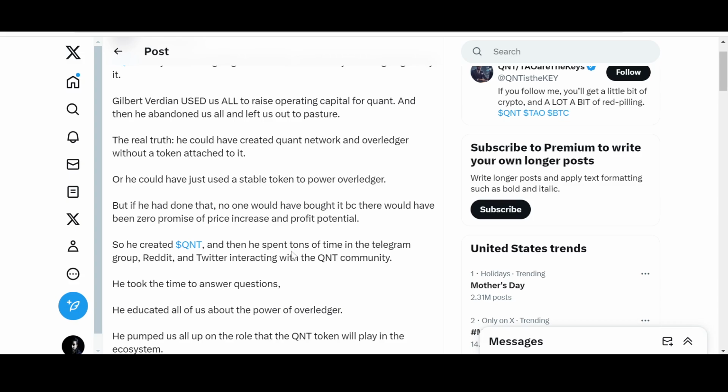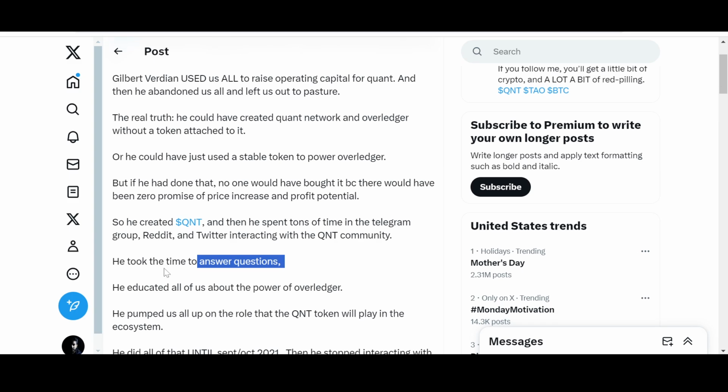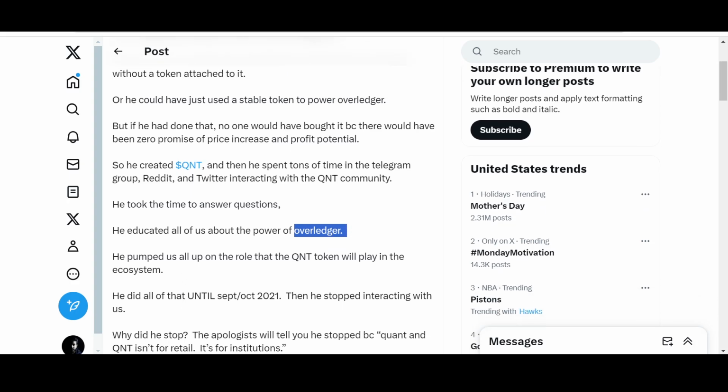And then he spent tons of time in the Telegram group, Reddit, and Twitter interacting with the QNT community. He took the time to answer questions. If you remember, in the initial stages, Gilbert was extremely active in the QNT community. Anyways, he educated all of us about the power of Overledger and how it is connecting the dots, and its use case, utility, etc. He pumped us all up on the role that the QNT token will play in the ecosystem. He did all of that until September to October 2021. Then he stopped interacting with us.